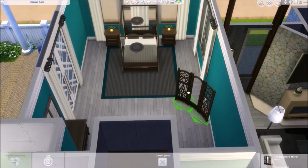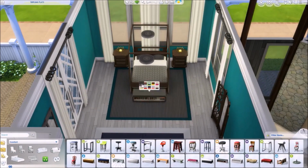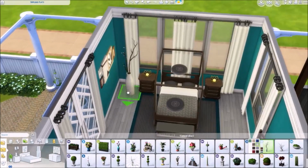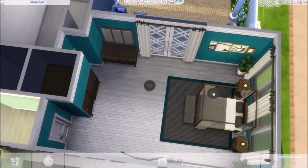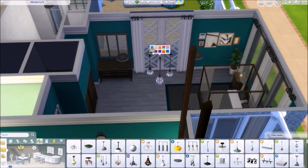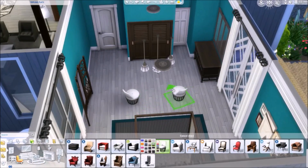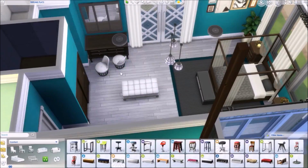Some people like light and bright colors, but me personally, I would have all them curtains closed. Maybe not during the day, but at night they would all be closed, and there would be absolutely no light in my bedroom because I cannot sleep with any bit of light in my room. So yeah, that's a thing.